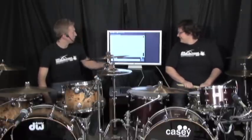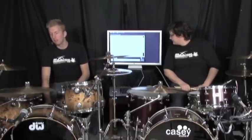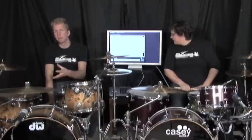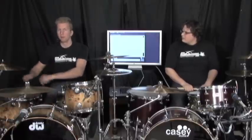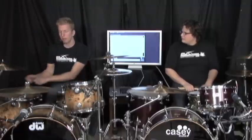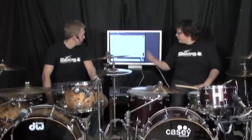What grip is the best for fast single strokes? It depends where you're playing. If I was doing single strokes on the ride cymbal, I'd probably use a French grip and a lot of fingers, because to get a lot of volume you don't even have to hit that hard. But if I were doing it on the floor tom, I'd probably use a more German grip or American grip. It kind of depends where you are on the drums and body positioning, right? Yeah, totally. There's one question that I wanted to answer.